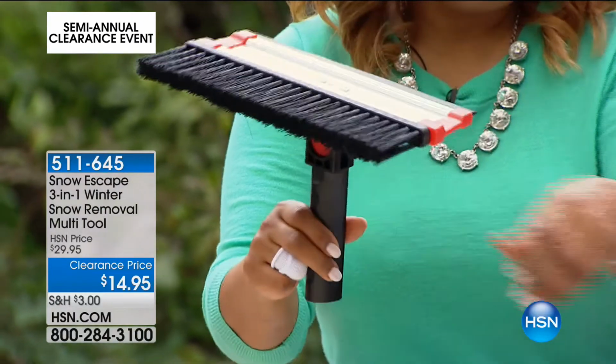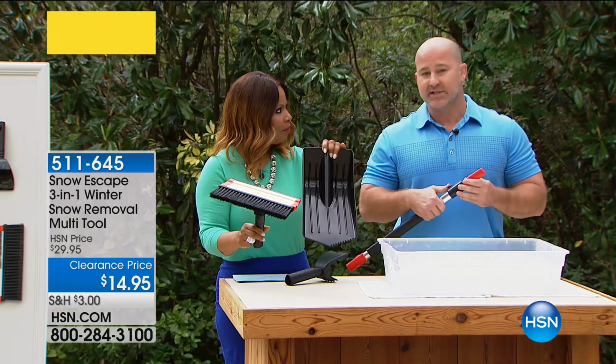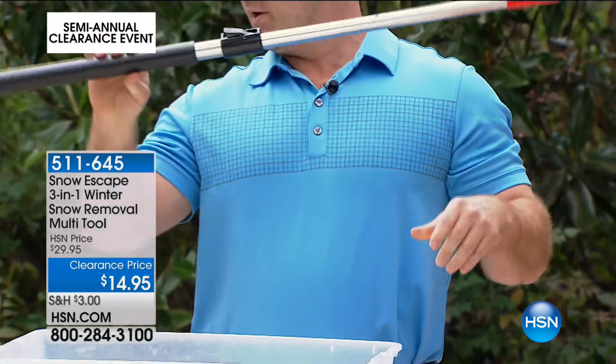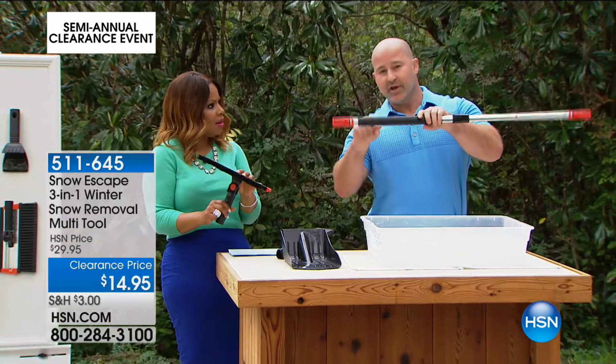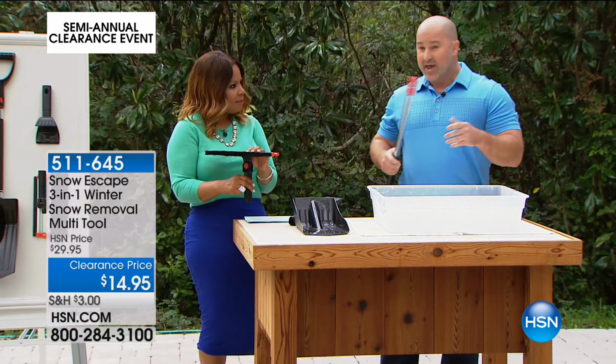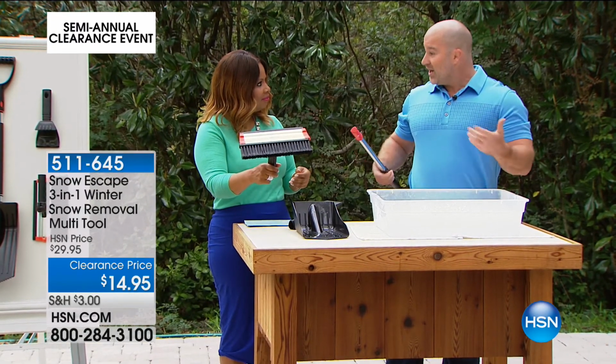It's very lightweight, so when you have all your attachments put on the actual handle, it weighs less than a pound. The pole, number 1, is made of aircraft aluminum steel, very lightweight. You've got this EVA foam that's going to give you that comfort grip no matter what task you're tackling. And then, Marla, we're giving you 3 attachments that are going to tackle the biggest problems you have in the winter.